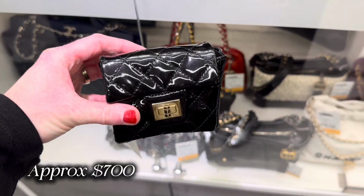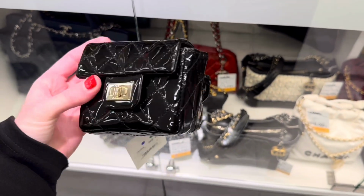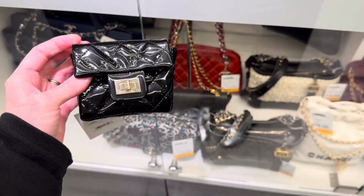Shops, I spotted the black version of my Chanel ankle bag. You guys know my gold one has been like my go-to accessory for the last couple years. I loved this one too.